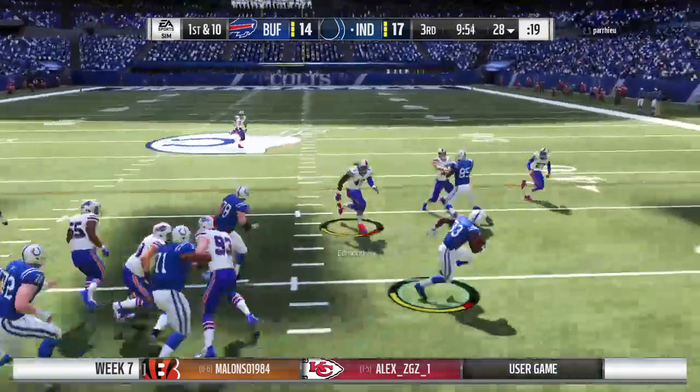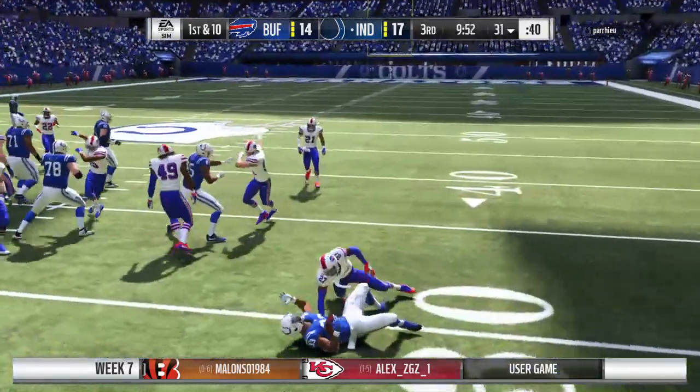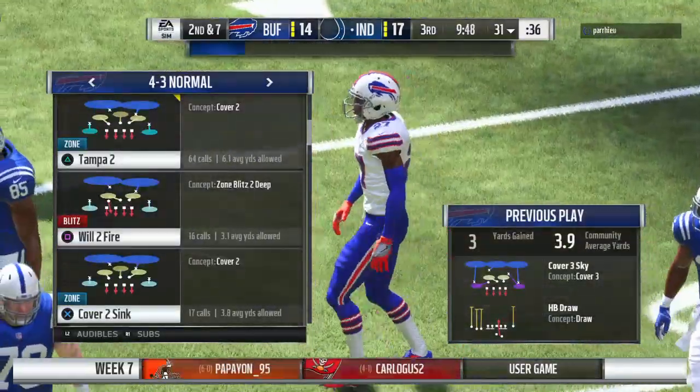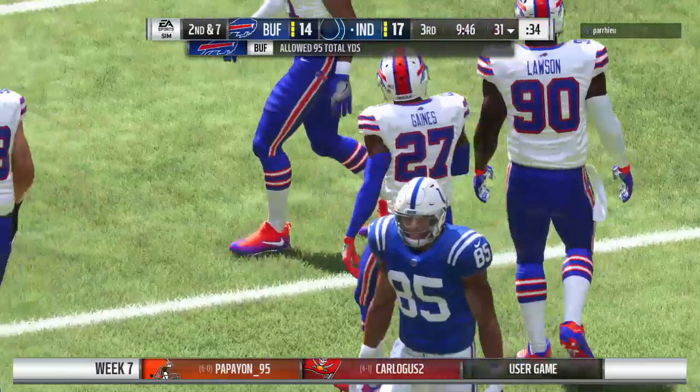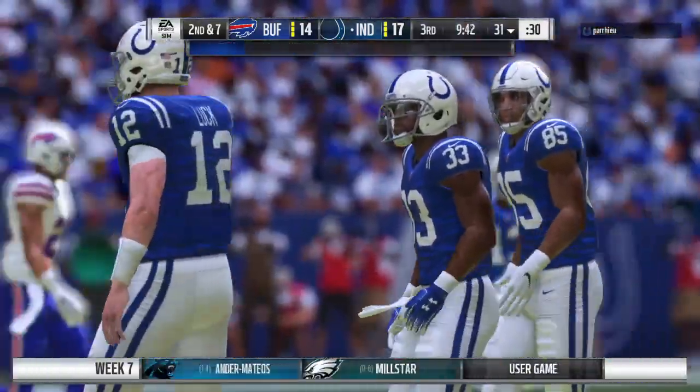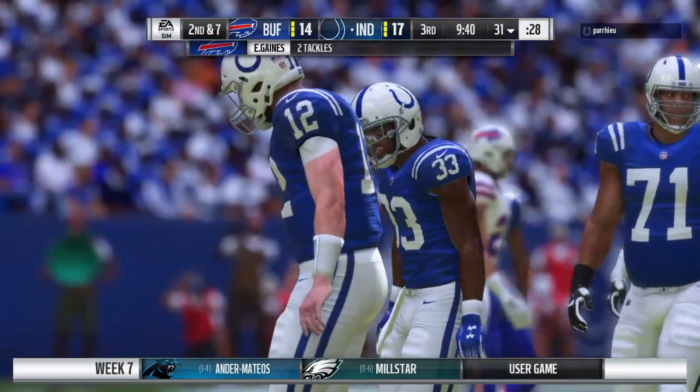Now a handoff to start it out to Turbin. Across the 30 to the 31-yard line. 3 yards on the pickup there, and it'll be second down. Not much happening there on first down. I thought there might have been a hole for a split second. Yeah, but it dried up pretty quickly, didn't it? Closed fast.